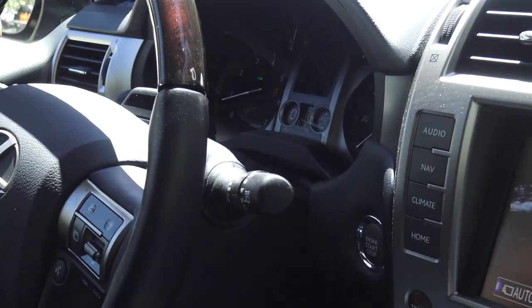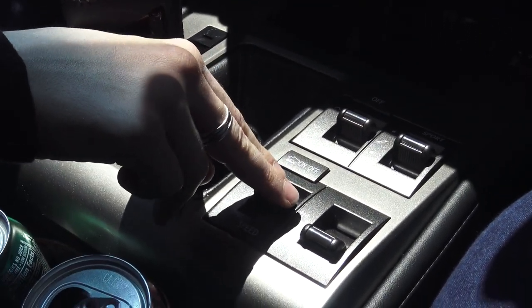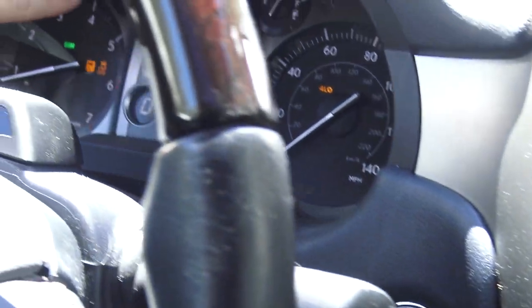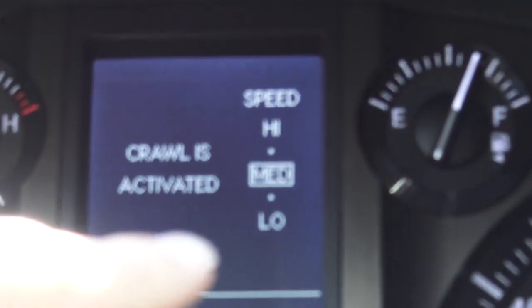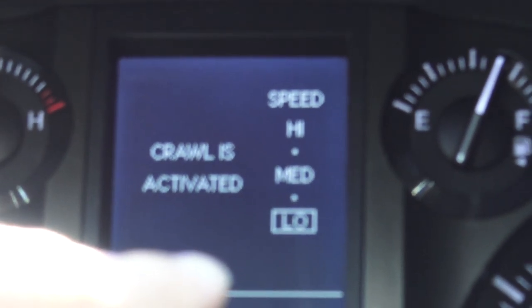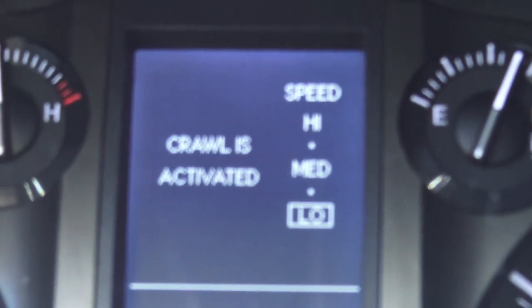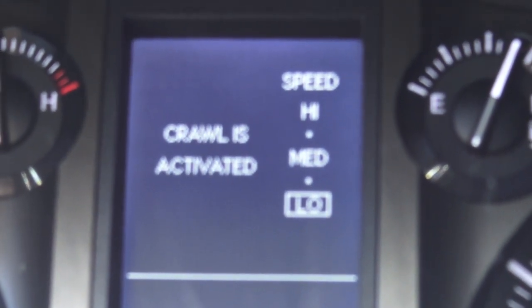Yeah, I was trying to do that. I had a hard time getting it in there. Lots of buttons. Oh, and you check the speed right here. It comes up and it says crawl is activated. Low. Down one more. So this is the crawl is activated on the screen. It says okay, it's low. Low, good. So we want that, so we can just kind of walk up these hills.